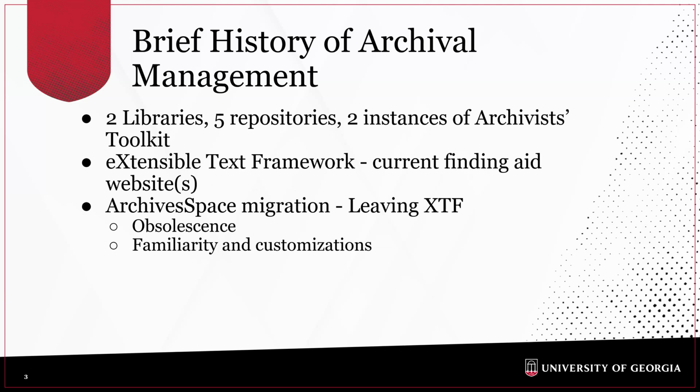So back in 2019, the Hargrett and Russell libraries were using two separate instances of Archivist Toolkit as their archival management system, and they decided that they wanted to migrate to ArchivesSpace. As a result of that, they hired me as a project manager to manage the migration of those two instances. And I'm happy to report that at the end of 2020, we successfully migrated into ArchivesSpace.